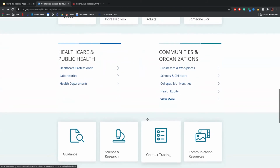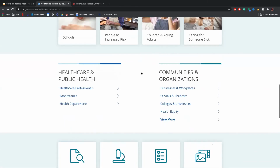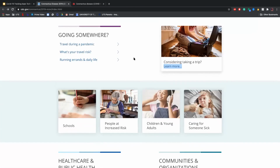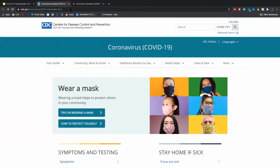And then just here, there's some more healthcare and public health resources and some communities and organizations. So that is a good overview of the US Centers for Disease Control and Prevention website.